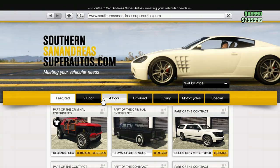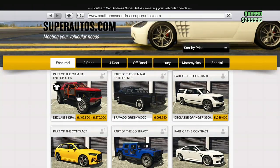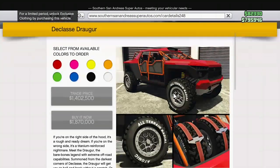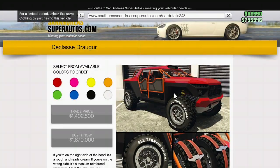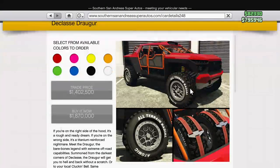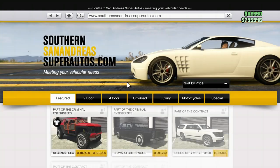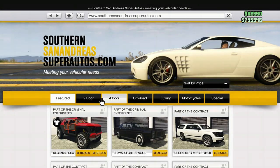Let's go. Oh, you guys get to see the new car, the D-Class something. Hold up, I'll click on it. The D-Class Jugular. Yeah, looks pretty dope. I'm thinking about getting that. That's a must. To unlock the trade price, guys, just a heads up, all you gotta do is complete 10 races, and you'll get the trade price for it. So, get on, try the races. They're new races. Hold up. Let me finish the cars. I'll show you the races.